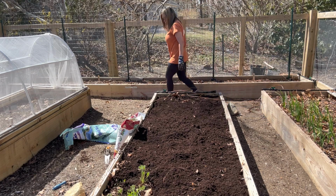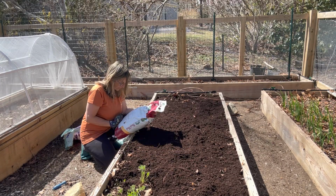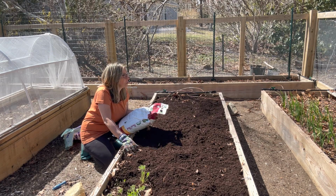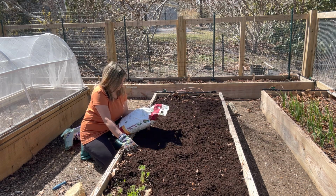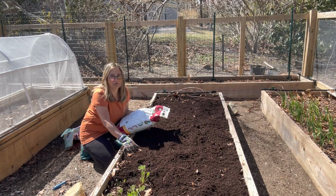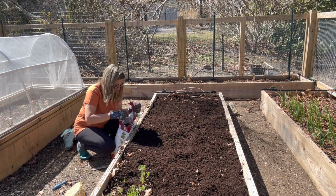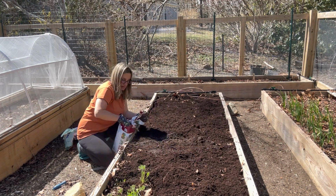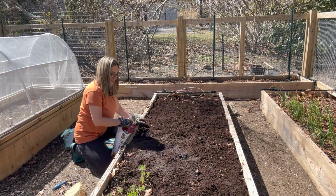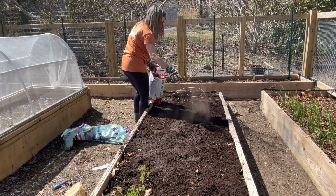Okay, now I'm gonna sprinkle some blood meal. I never measure anything. If you wanna know what it says, 1 pound per 100 square feet. I never pay attention to any of this. This is 3 by 8, so that's 24 square feet. So I'd need 1/4 pound, about. And 1 pound is 3 cups. I can't do that math. I'm not gonna measure it anyway, so I don't know why I bothered. I'm just gonna sprinkle it on, like that. And then I'm gonna mix it in a little bit.